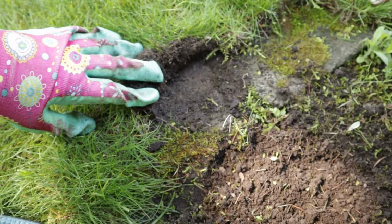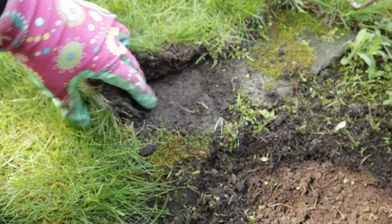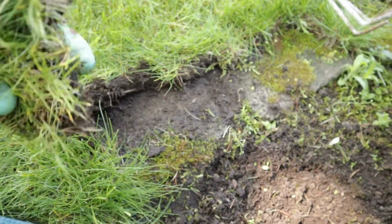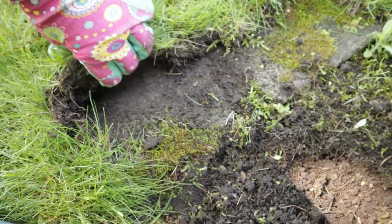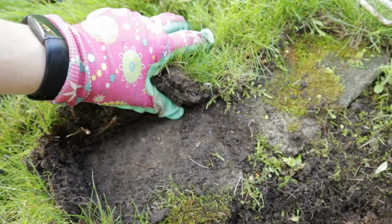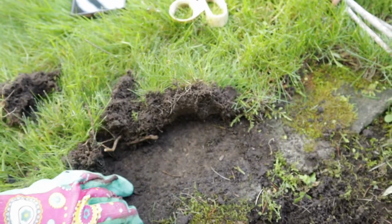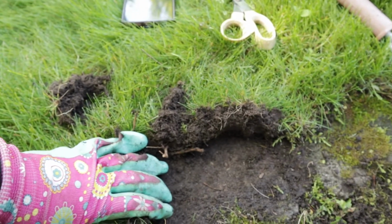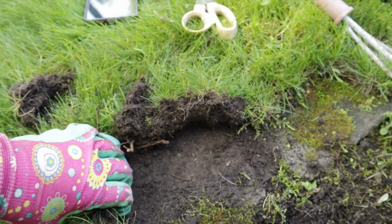I just started to pull back the grass a little bit from this one paver, and you can see how overgrown and thick it is with grass, and how deep it goes back. There's still paver way back there that I can't even get to, not with one hand and not having the proper tools, obviously. So I'm really going to have to get back here with a shovel and get it out that way. But I'm supposed to be focusing on the weeds.